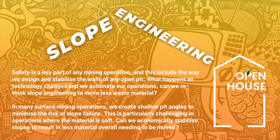Second up is slope engineering. I think a lot of people in the room would probably know what it is, but we're looking for people that are involved heavily in geotech, technical engineering, maybe the design of rock bolts, injection systems, maybe even piling and ground engineering, things that are on the fringes of mining.